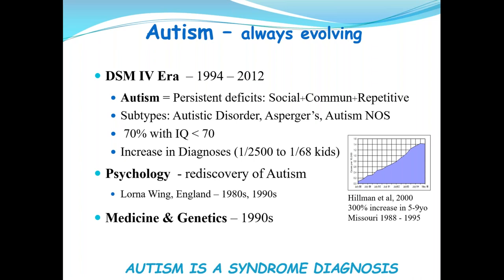In psychology, which was really the home of autism research in addition to psychiatry, we had really a rediscovery of autism and sort of a reformulation by Lorna Wing in England in the 1980s and 1990s. Then people in medicine and genetics jumped on board when it was time to think about genes and exact mechanisms. Not that we've done that as well as we hope to, since we're up to well over 800 different genes.